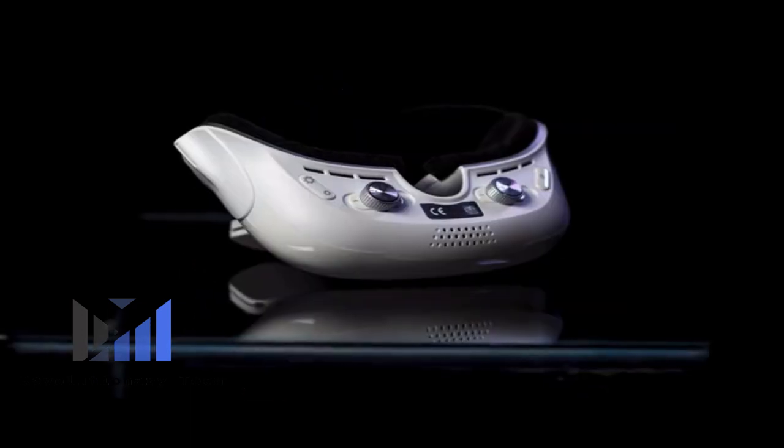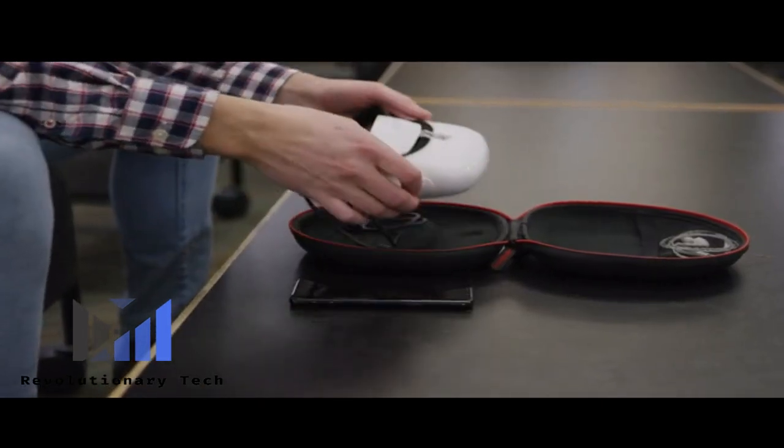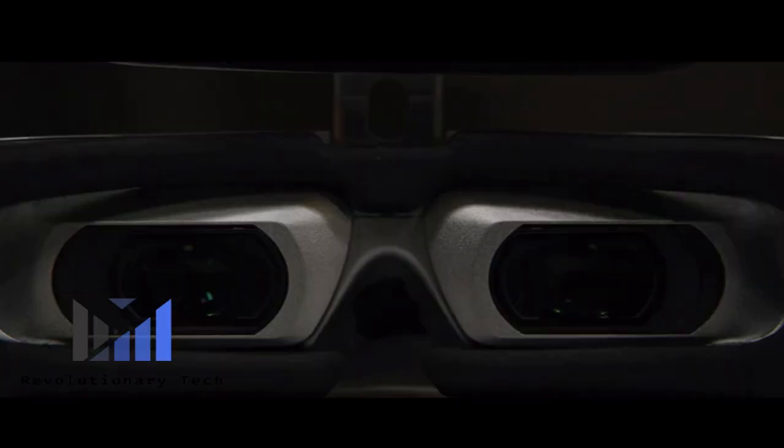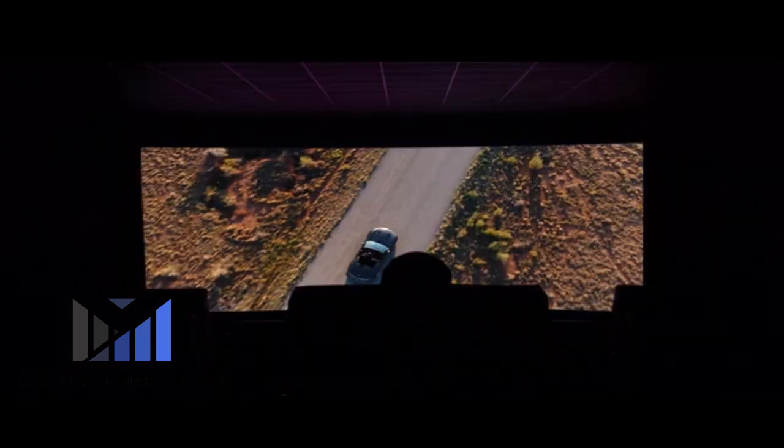Seriously, wearing Goobis is the equivalent of sitting about 20 meters away from an 800-inch screen. 800! And Goobis is so easy to set up. Just take it out, plug it in, and put it on. There's no app to download, and no charging required. With the powerful USB-C connection, it's literally plug and play.